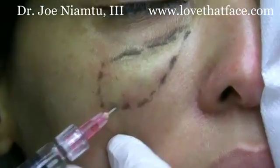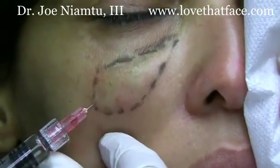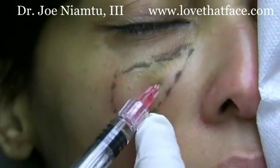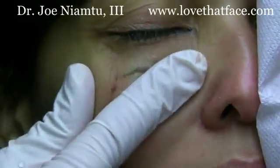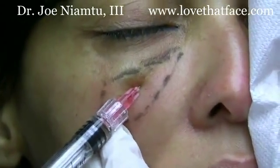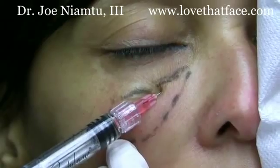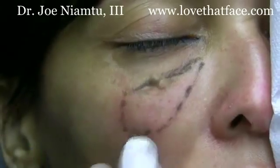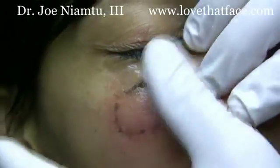And we just want to plump this. It doesn't take a lot of filler. We just want some youthful rounding here to give some fill and some curvature. Now we'll slide up into the tear trough a little bit and work this filler up. And now we'll put some Vaseline on that area and massage this.